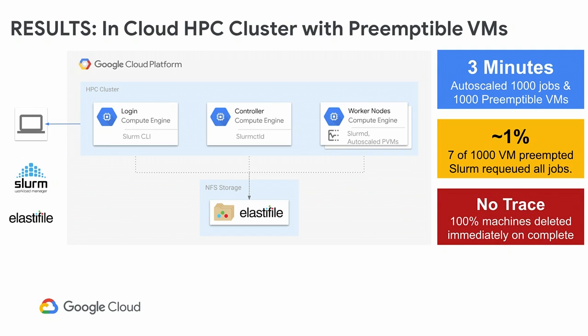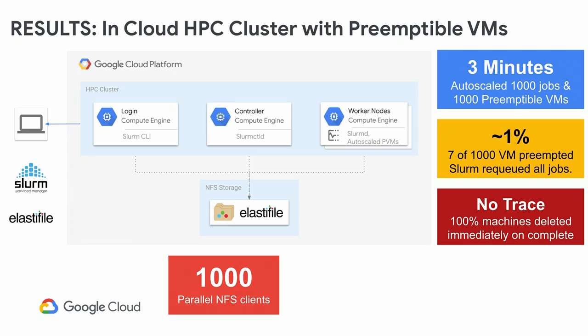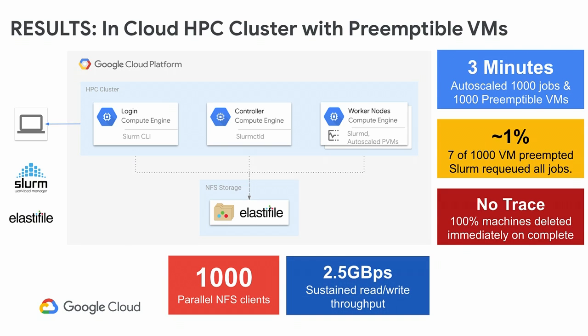And then most importantly, if you've ever been caught in the cloud issue, which is a month later, I forgot to turn off all these machines, Slurm prevents all of that. It left no trace. As soon as the jobs are idle, it cleaned them up, and the billing stops immediately, which is great. Your accountants will like that. So 1,000 machines spun up, parallel NFS running, very simple configuration. He didn't have to install any storage stuff. It just works out of the box.